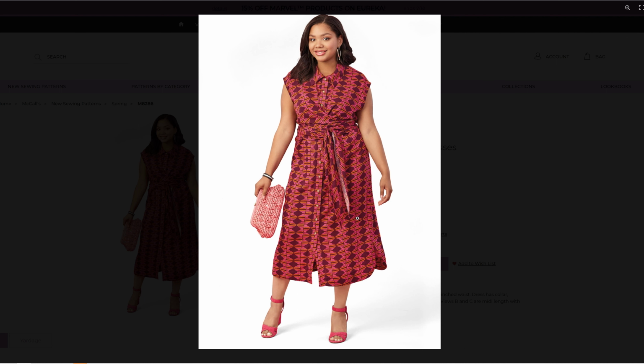And I have been so proud to see that the Big Four have been adding some more sizing and becoming a little bit more size inclusive. It's not perfect, but it's getting there.